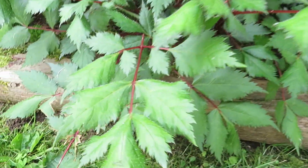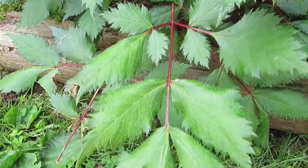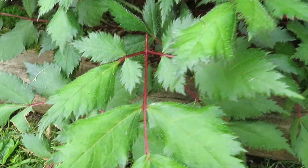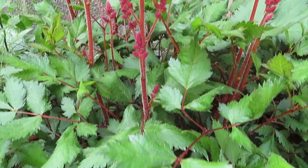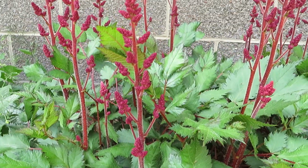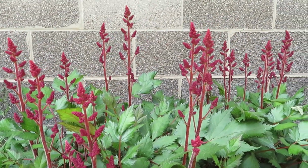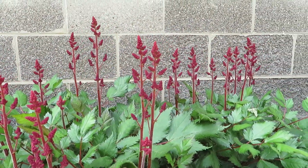So here's a little bit of a look at the foliage, but even the stems and everything are, on this variety anyway, red. Astilbes come in all different colors. You see white ones, red ones, obviously these pink ones. There's all kinds of shades. You can get mixed Astilbe, where it has a bunch of different color flowers together.